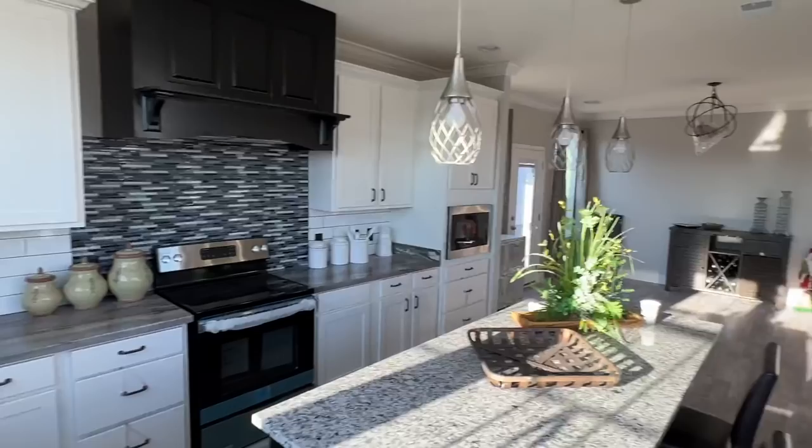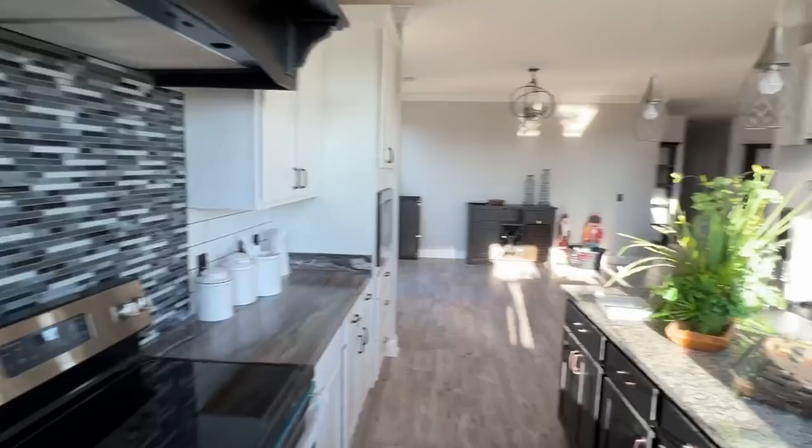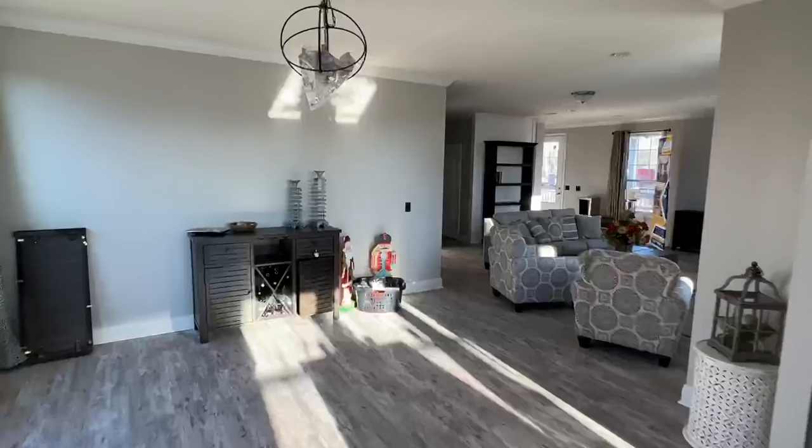Nonetheless, it is a beautiful kitchen. I could just imagine being in here in the afternoon talking about the day with Caitlin and Cullen, just cutting it up.